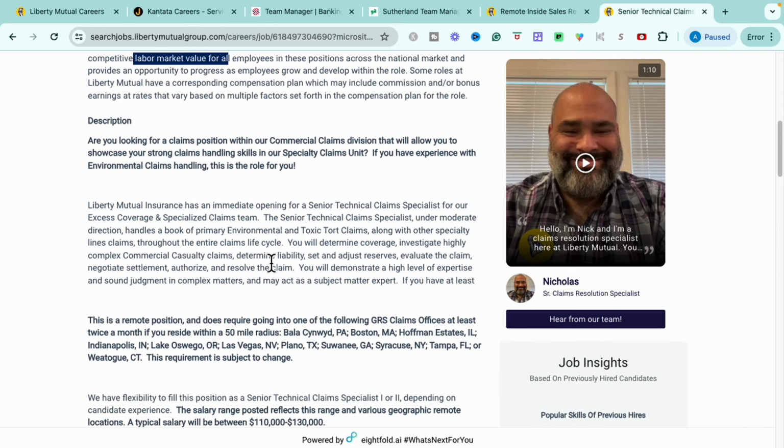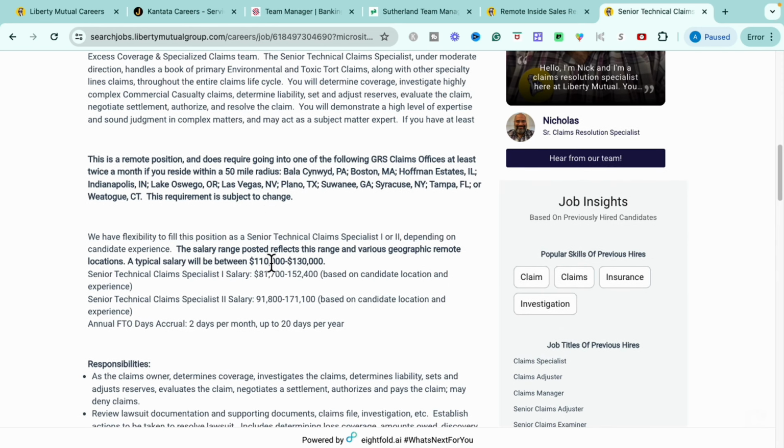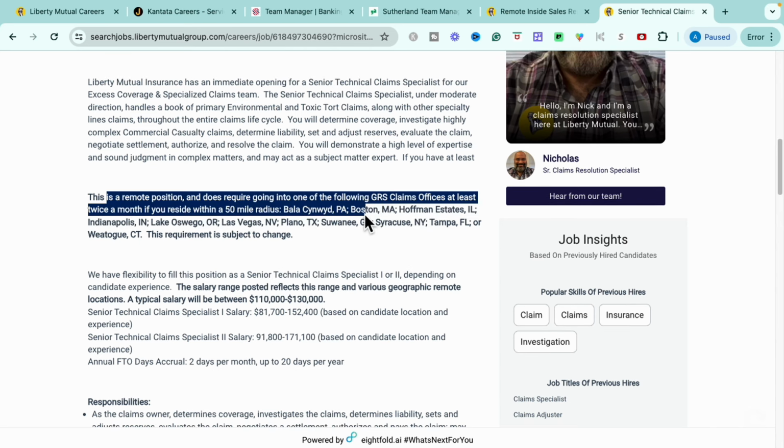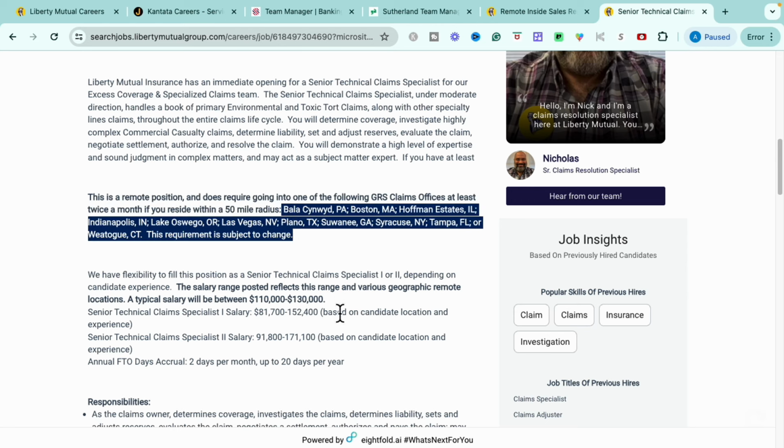Now, getting more into the actual job description, they do have that if you live within 50 miles of one of their claim offices, you will be required to go into the office 2 days out of a month, which is not a lot at all, right? So definitely, if you are within a 50-mile radius of any of these offices, you are going to be required to do that. It's really not that bad to go in just 2 days a month.